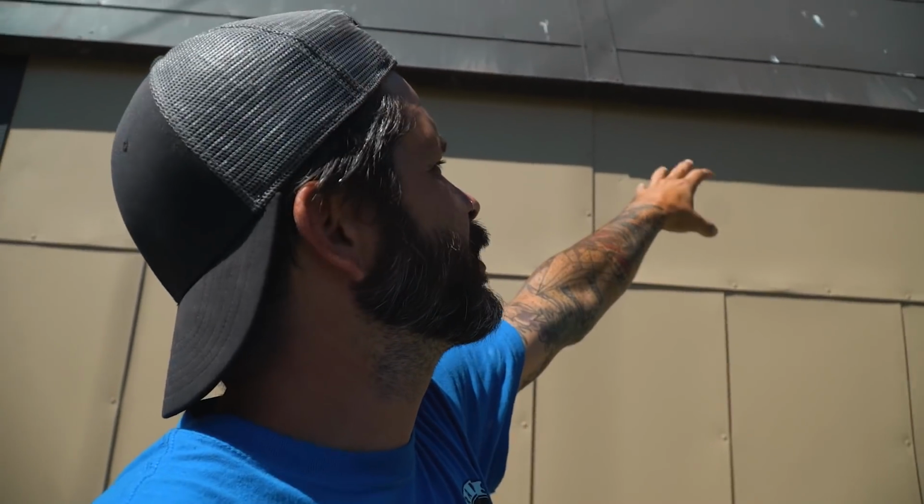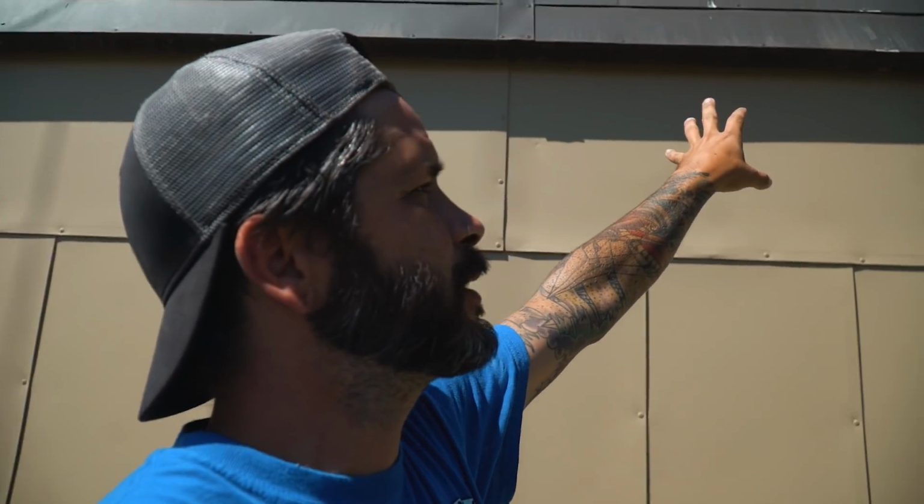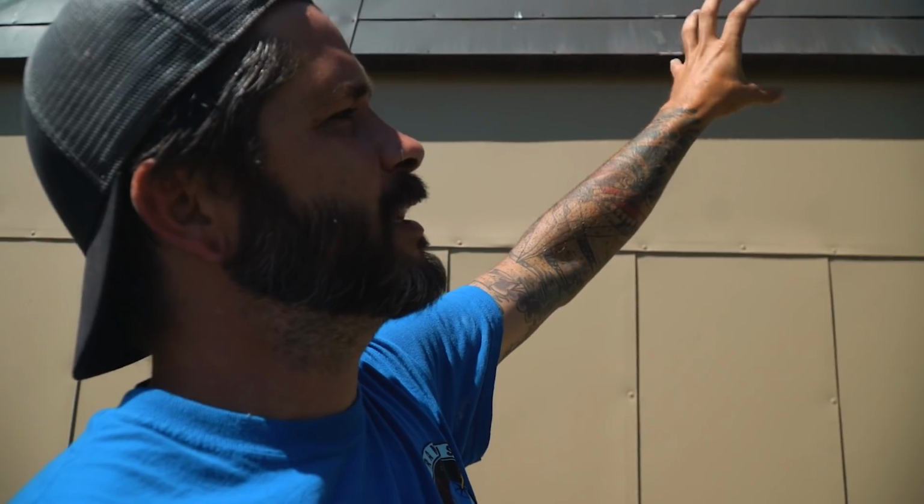So as you can tell, they overlap them, so when the rain hits, the rain comes down just like a normal roof, so you have a lot less chance of it leaking. They put these strips on the sides. I'm sure they put something in between the strips, maybe some silicone and stuff. I don't know, I'm just guessing. But you can tell that this should not leak.